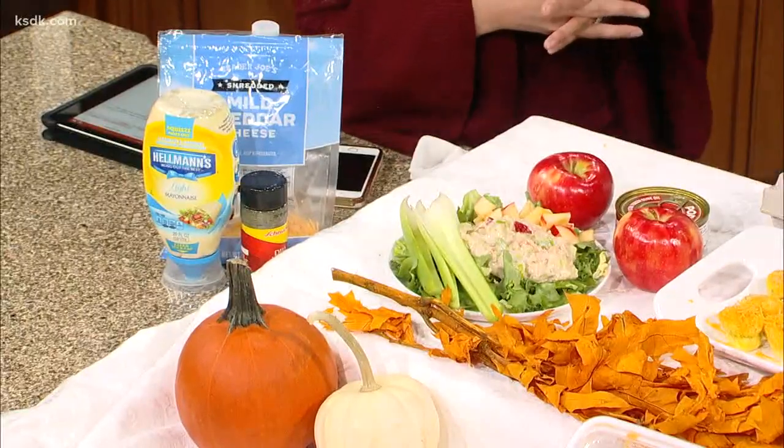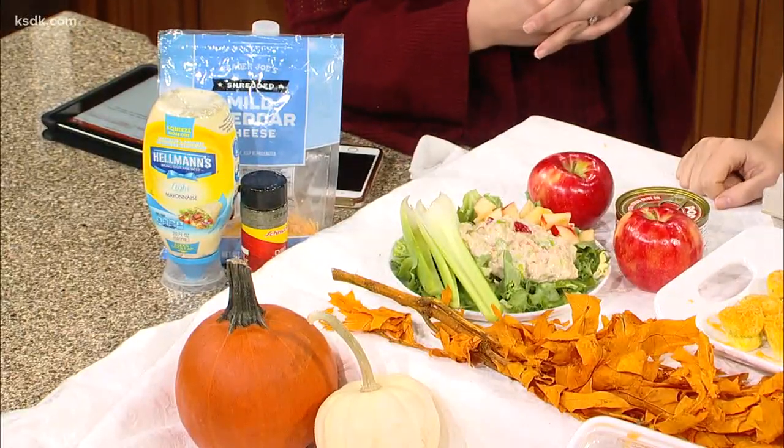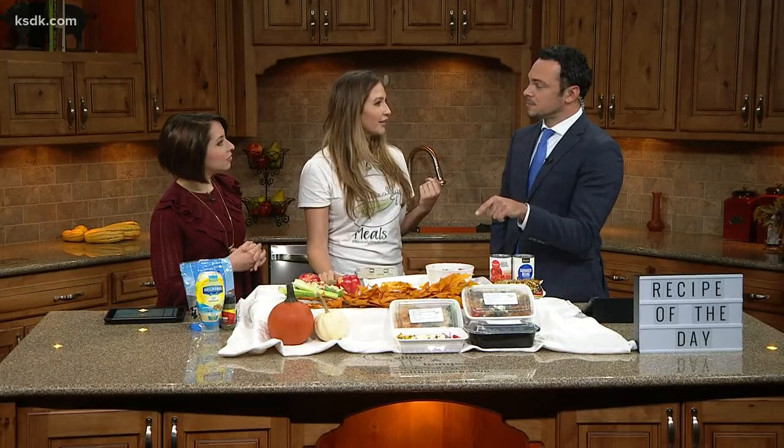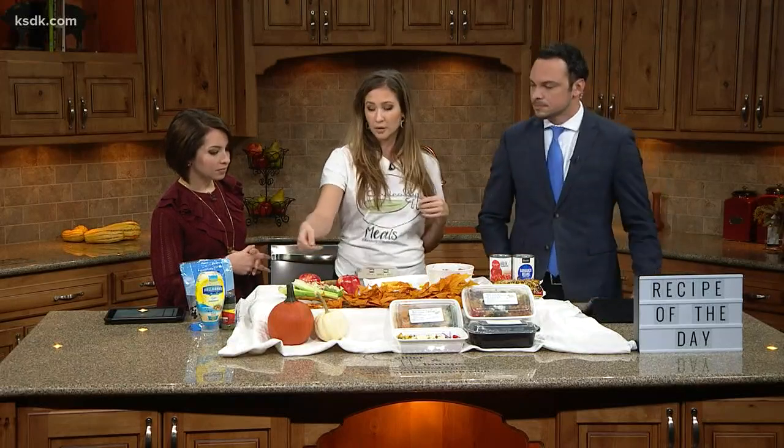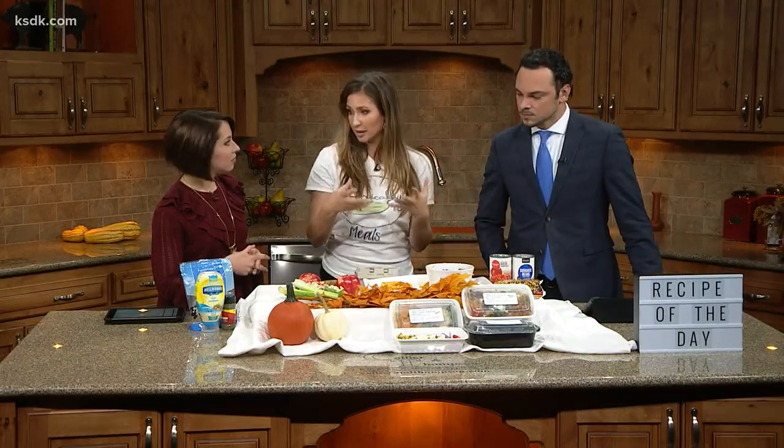I've discovered too, snowstorm after snowstorm, that you can use chips with tuna. And it almost kind of substitutes for the bread if you don't have bread. Yeah, exactly. So crackers, bread. You can even use the celery sticks or your carrot sticks to eat it with.